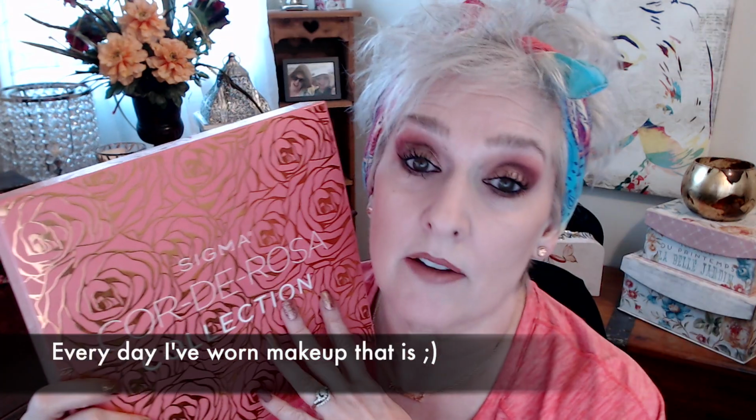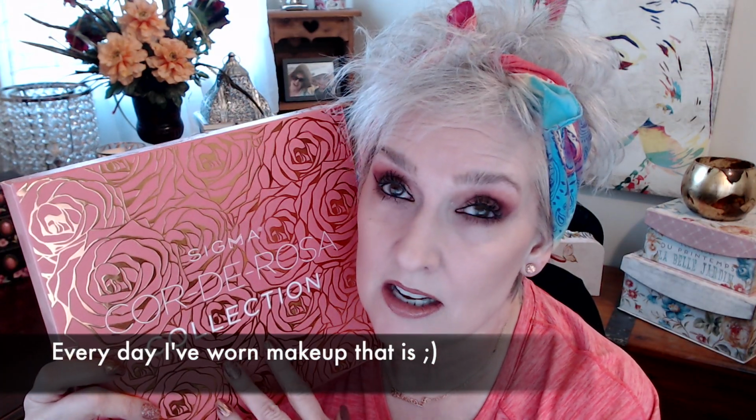I got this about 2 weeks ago, and I've been using it every day since. Everything that I have on my face today, except for foundation and powder, I think, is all Sigma.